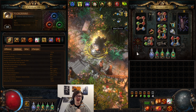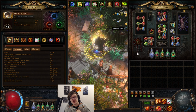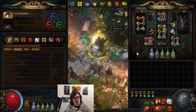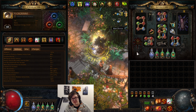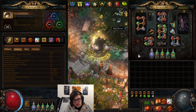Okay, let's round it out. Do I regret buying Mageblood for 220 exalts? Absolutely not, and it's not just because it went up in price. This belt is absolutely obscene. However, you don't need it. If you do want a project though, you want to chase something, you want to chase a unique, this is the belt. Unfortunately, it shouldn't be this expensive, but it is due to manipulation, and overall, if you do get it, you'll enjoy it.